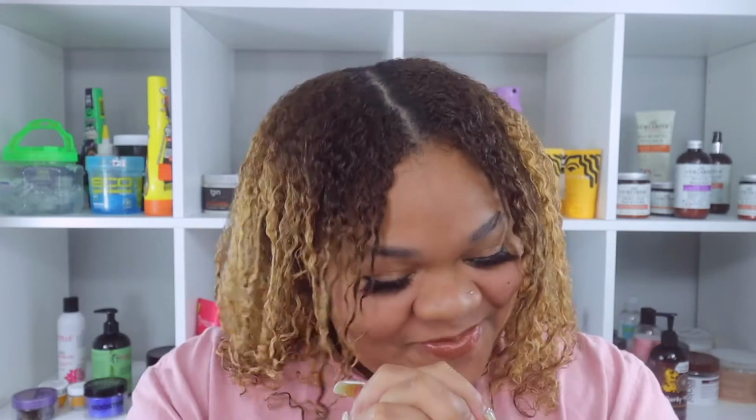Okay, you guys, so the verdict is in, y'all. These products bomb. I'm not even gonna lie, Kinky Curly, y'all did y'all's thing with these products, and my hair is, y'all, look how short my hair is. Look where my curls are.